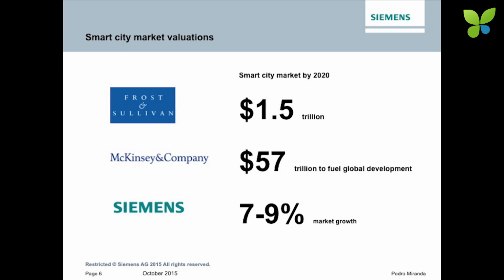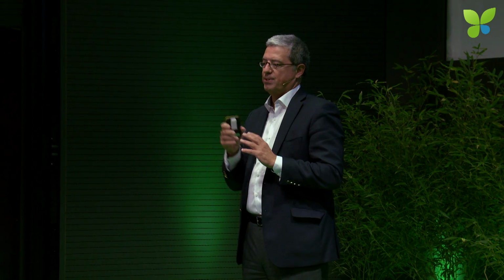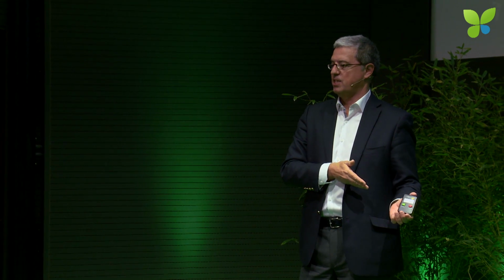The smart city market: we have to sometimes give these numbers, some numbers are too big to comprehend, but they are really huge numbers. Frost & Sullivan said that the smart city market in 5 years is worth $1.5 trillion. All these applications around, and I'll talk about this in the next slide. McKinsey said that we would need in the future, going to 2020, about $57 trillion to fuel global development in cities. And last but not least, Siemens, we have identified that digitalization in cities grows our market between 7 and 9%. So it's not double digit, but it's very high compared with automation, which is 5 to 7, and electrification, which is between 2 and 4.